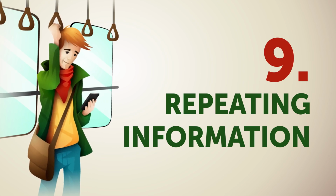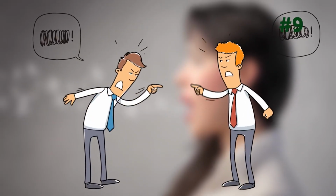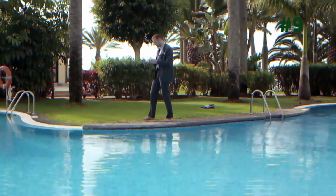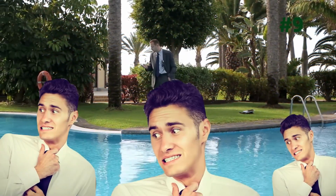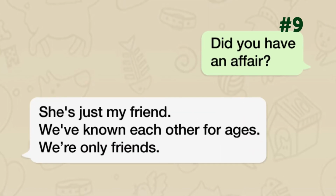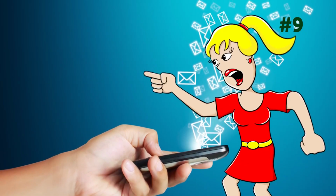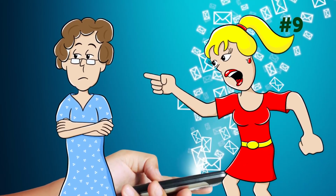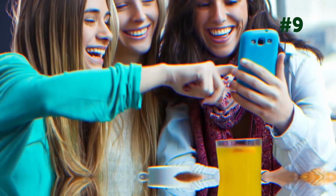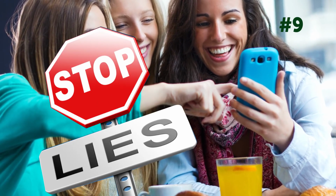Number 9. Repeating information. Have you ever heard the saying, repeat a lie 1,000 times and it becomes the truth? This is the exact method that liars like to use. They'll repeat lies over and over again until you believe them. Like we said before, people try to be as brief as possible in their texts. So if you notice that someone is repeating the same thing again and again, they may be doing it to convince you of something that isn't true. Another reason for repeating information could be to give the impression of a long explanation that looks like it has a lot of information and arguments proving their point or explaining their situation. It's all really there to confuse you. Stay attentive and don't let anyone cheat you with long-winded stories. Read between the lines.